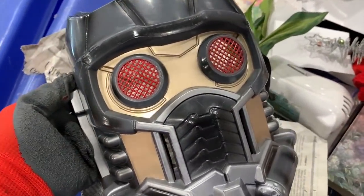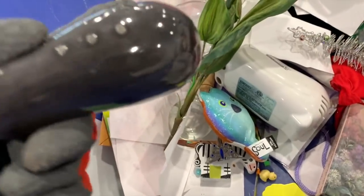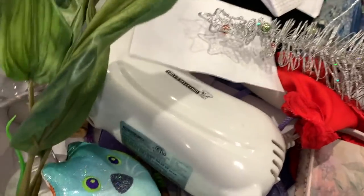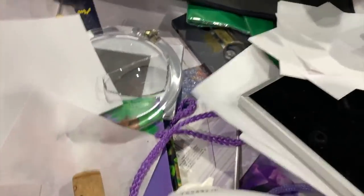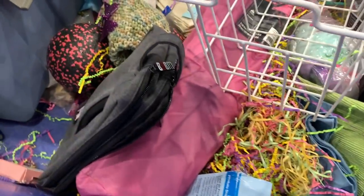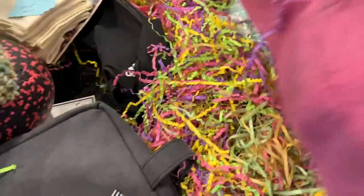Star-Lord! My favorite. I love Guardians of the Galaxy. If you're a Guardians of the Galaxy fan, who's your fave? I fluctuate between Drax and Rocket because they're both hilarious. Hilarity ensues. I can't wait. My mom told me there's a new movie coming out next year. And that would be amazing. Marvel fans in the house.